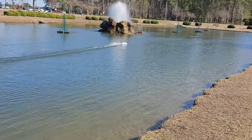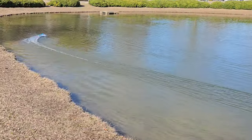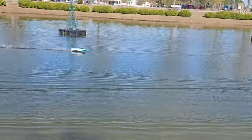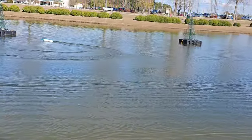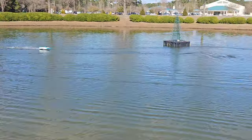Okay, let's do a high-speed turn. Oh, my God. That's how they're supposed to turn. They're not supposed to have a big, wide turn. They're supposed to turn just like that, you know? Just hook up on the water, boy.